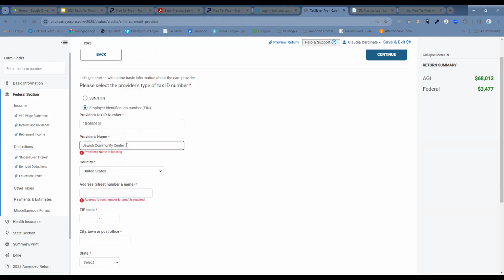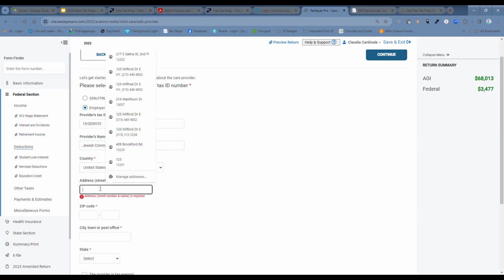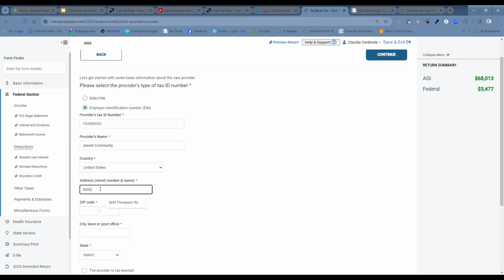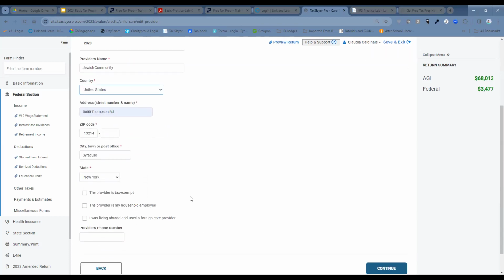What do you mean? Oh, it's too long. If it's too long, just delete out whatever you can to make it fit. It might be just Jewish community that you need to put in there. So, 5655 Thompson Road. So it's 13214.